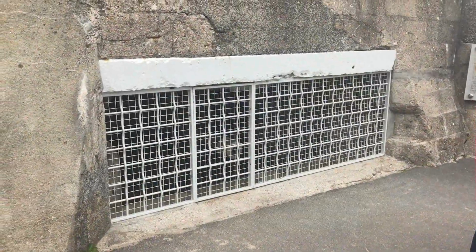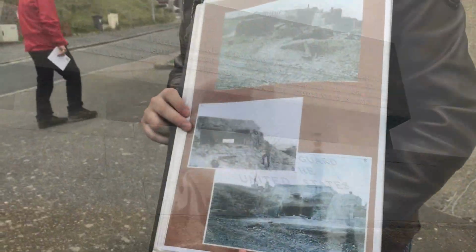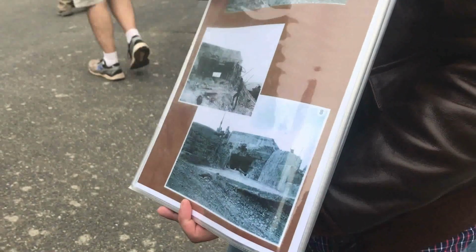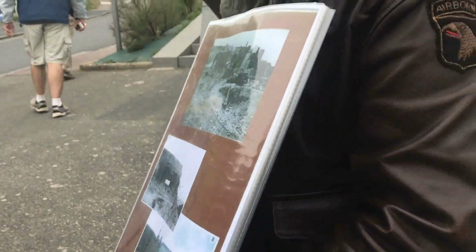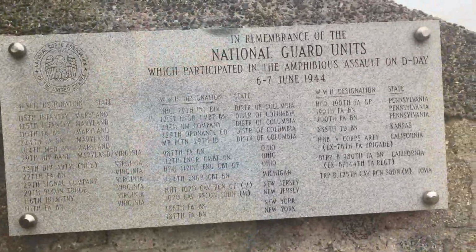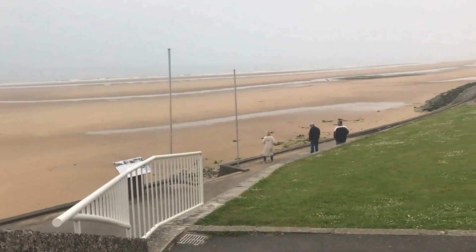This is the same position in 1944. Yes, that's 1944. Exactly, just after destroying the Atlantic Wall, by engineers.